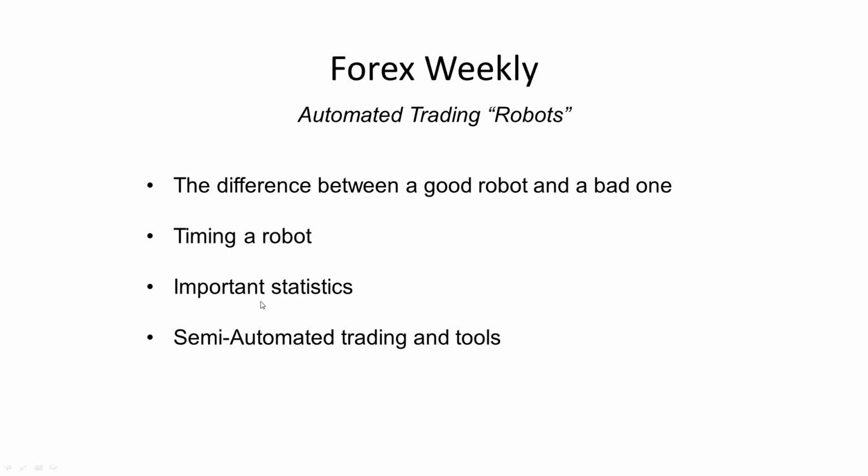Okay, so let's go ahead then and take a look at the difference between a good robot and a bad one. I'm going to bring up a very popular website, MyFXBook. How many of you have not heard of MyFXBook? Is there anybody in here that has not seen MyFXBook before? They haven't been around maybe just a couple years, and they really became popular, I'd say, in the last 2 years, maybe a year and a half. Looks like most of you have heard of them, getting some yeses. So, okay, let's go to their website.